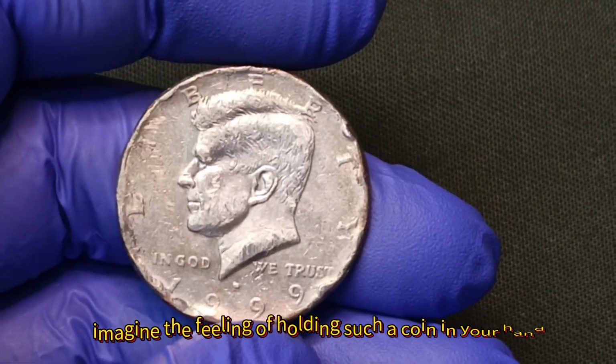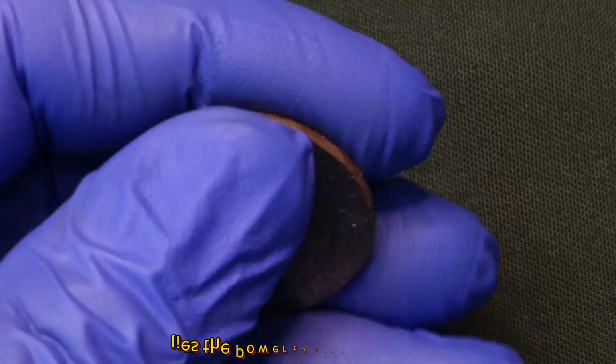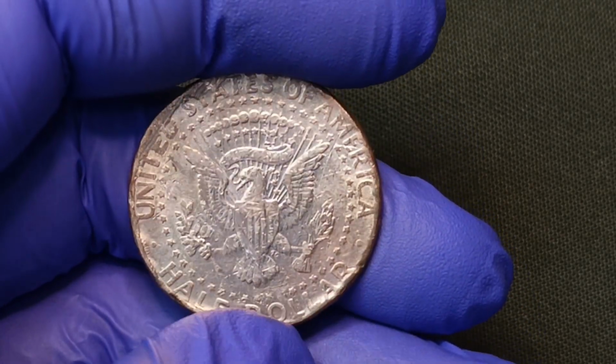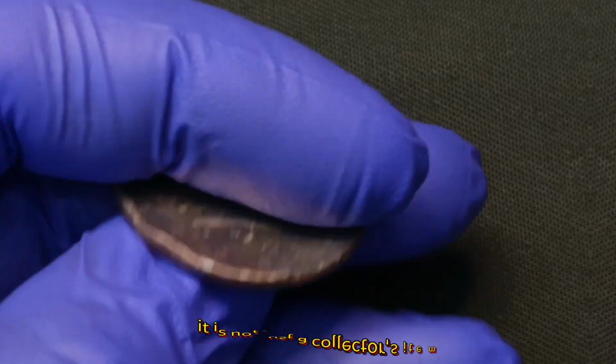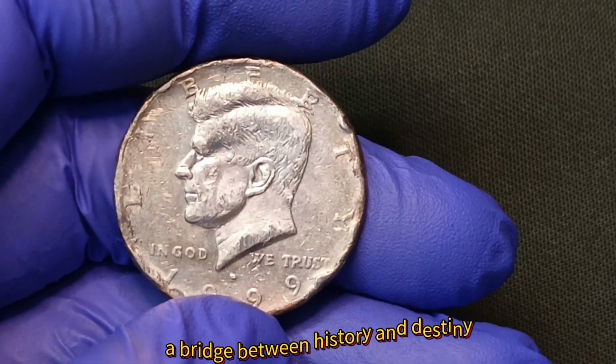Imagine the feeling of holding such a coin in your hand, realizing that within its worn surface lies the power to transform your life. That rush, that revelation, is what makes the 1999 half-dollar so captivating. It is not just a collector's item, it is a key to fortune, a bridge between history and destiny.